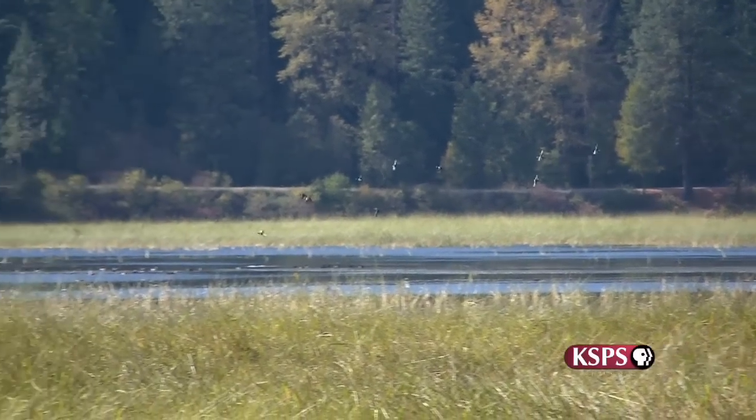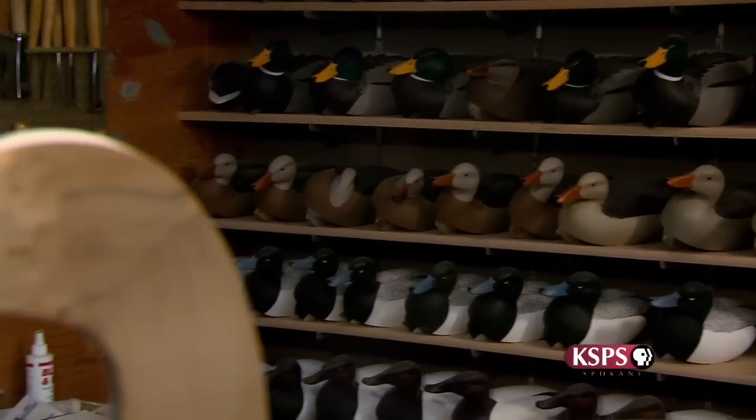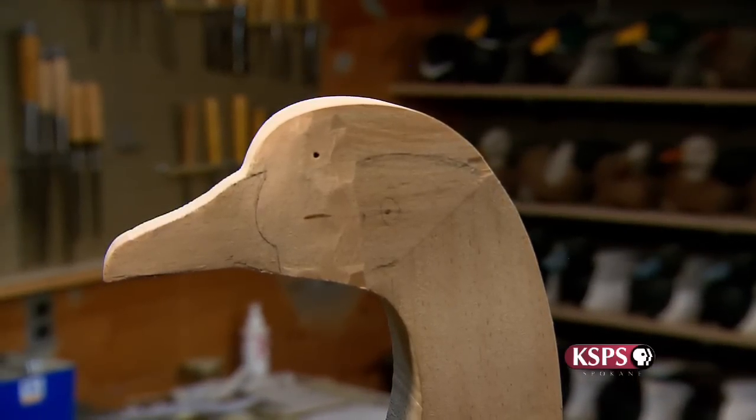With hundreds of decoys over the years in his rearview mirror, Frank is content to enjoy his carving season until it's hunting season again. To me, it really doesn't matter. When I can't hunt ducks right now, okay? It's not duck season. So it's still art season or carving season.